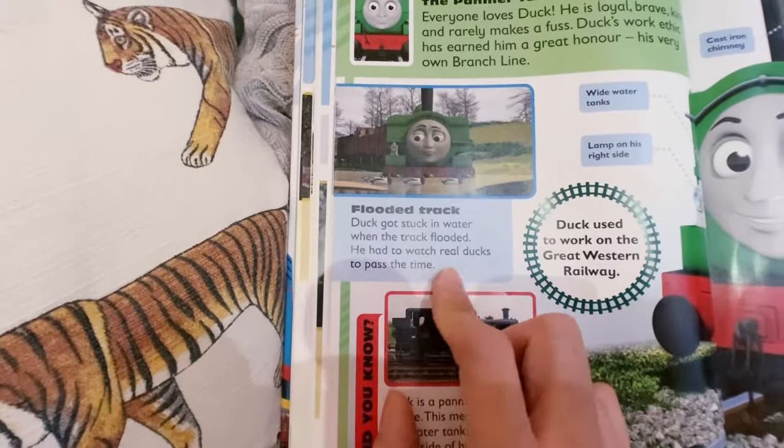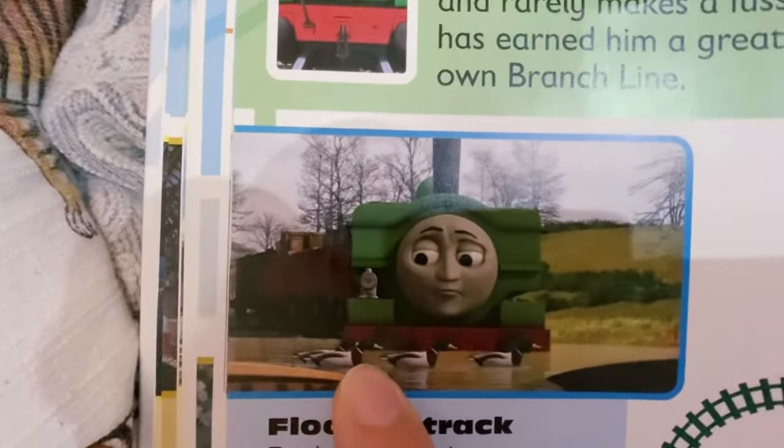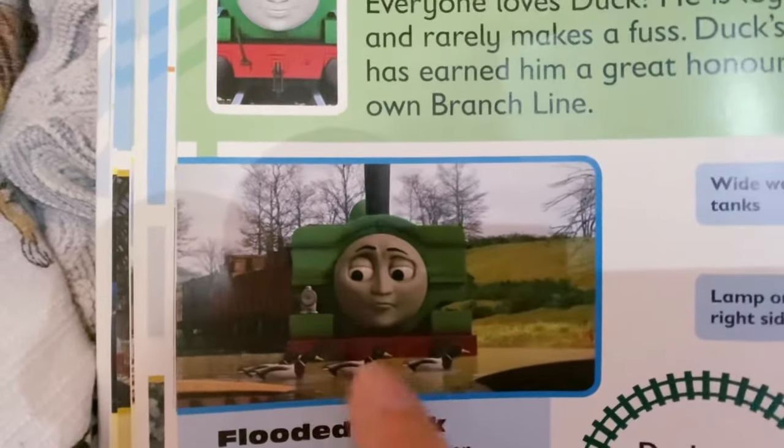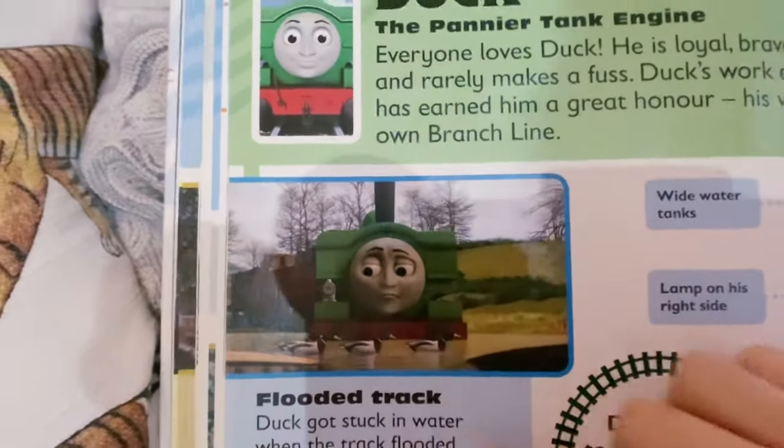He had to watch real ducks to pass the time. So there are four ducks. Four mallard ducks. 1, 2, 3, and 4. And look at Duck's face. He looks really sad. He doesn't know that's really him.